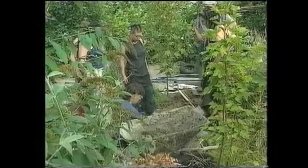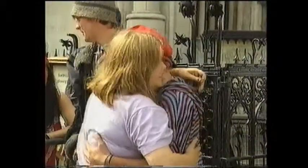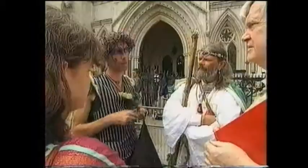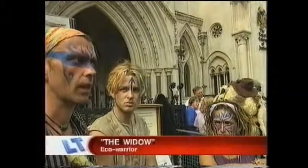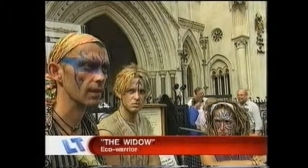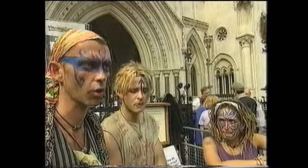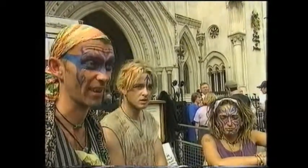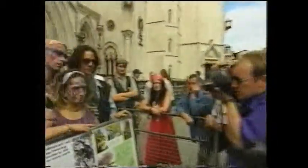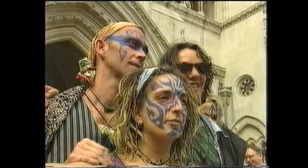The protesters have occupied the site at Crystal Palace since April. After today's hearing, they made it clear the battle wasn't over yet, though they admitted they may need some help. If anybody who is experienced in this kind of matter, who has a legal background, preferably a solicitor or a barrister, who really knows their stuff, we need them, and we need them tonight. The protesters now have 4 days to appeal. At the High Court, this is Louise Bevan for London Tonight.